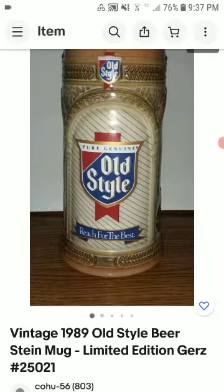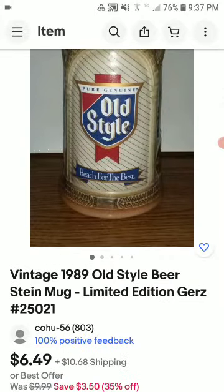And then yeah, so I only sold this for $5.19 plus shipping. I actually saw an offer, but it does not say. But I had this on sale too, so 35%. So I hope someone buys a couple more of these.